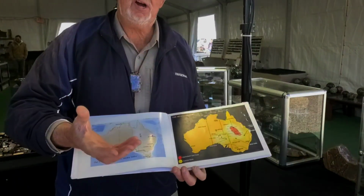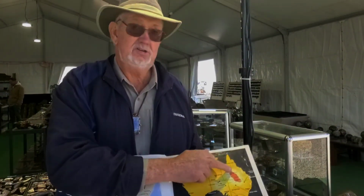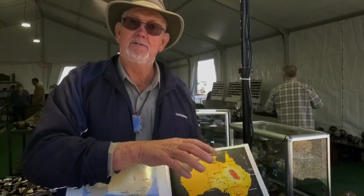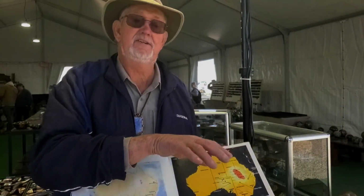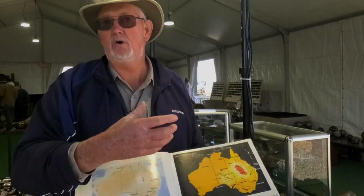So all of Australian opal, whether it comes from Coober Pedy, Andamooka, Lightning Ridge, is all sedimentary. So Australian opal is all sedimentary opal. Pretty much all the other opal in the world is volcanic, and a lot of it's hydrophane. A lot of Ethiopian opal is hydrophane, which means it's not quite as stable as sedimentary opal.